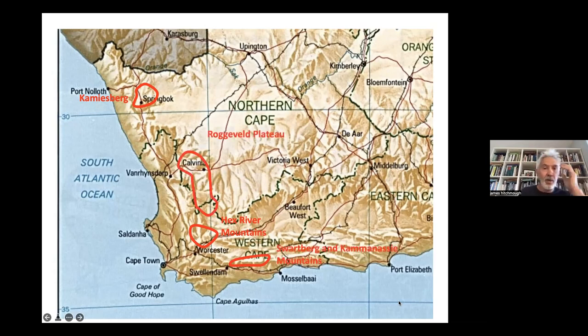The Kamiesberg, which is a granite range quite far north, at about 2,000 meters, and then the Roggeveld Plateau, which is inland, away from the sea, at about 1,200 to 1,800 meters, but flat with high altitude frost pockets, so really interesting opportunities. The Hex River Mountains are high and cold, again quite inland, away from the effect of the coast.